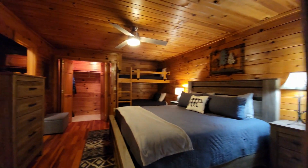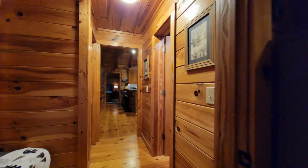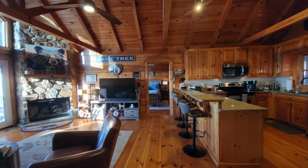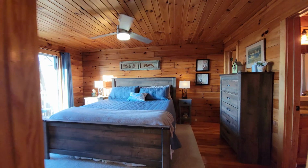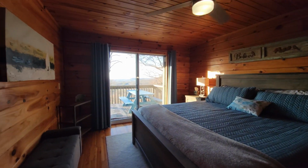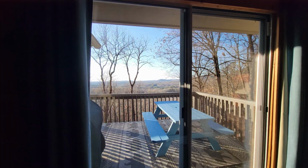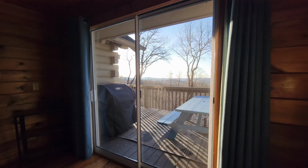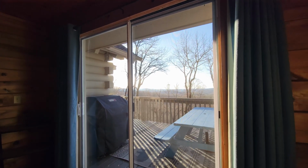All right, back inside. All right, we're gonna go check out the primary suite. So it's a similar size. It's got another great view besides the uncovered portion. All right, get a load of this. So you wake up in the morning. You open your eyes, and that is staring at you right there. Isn't that awesome? It's a great view to wake up to.